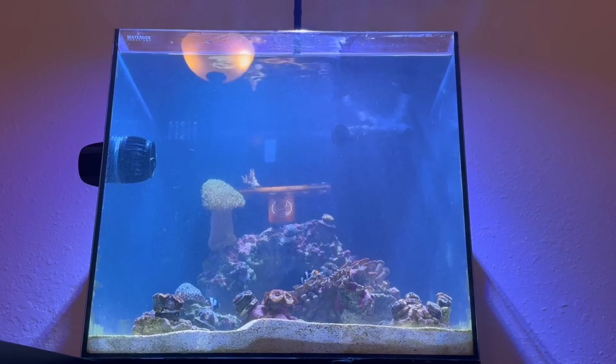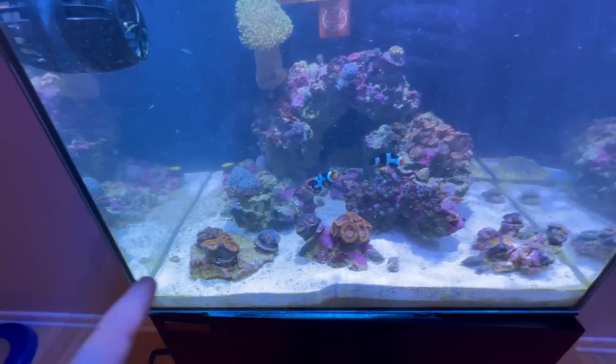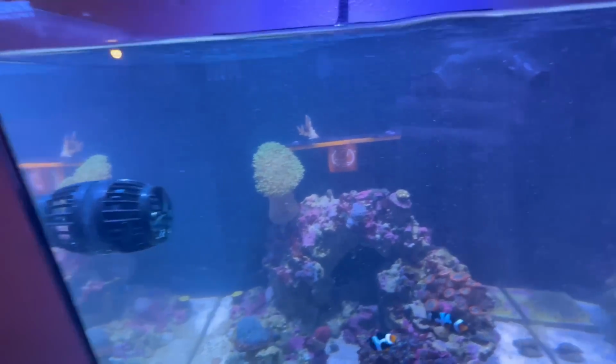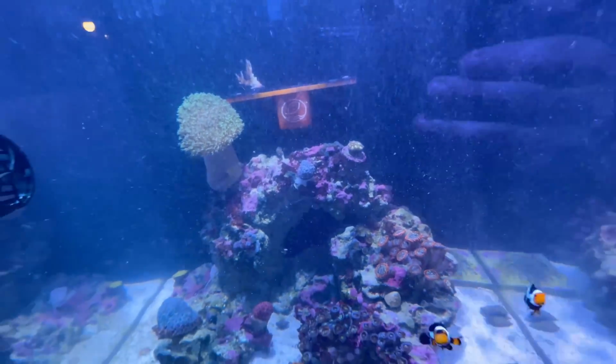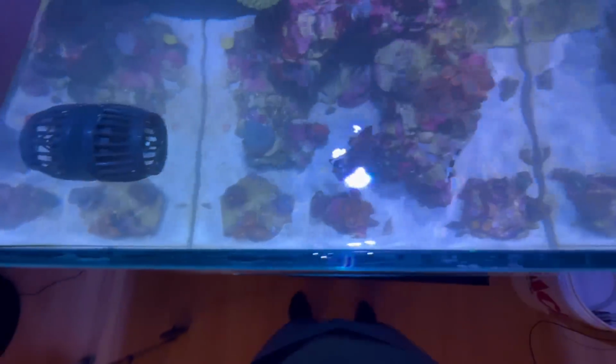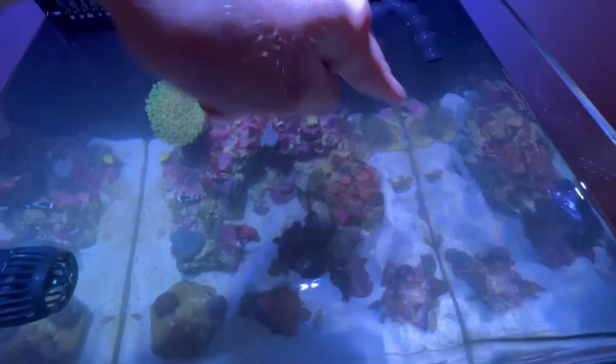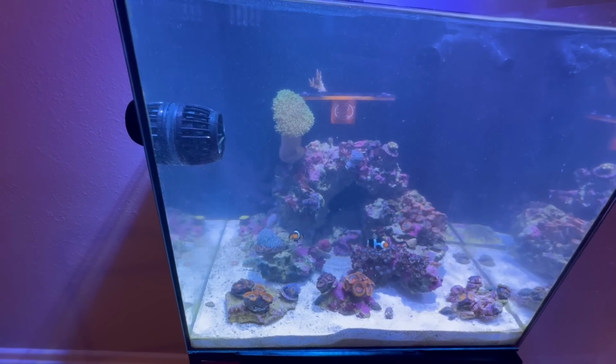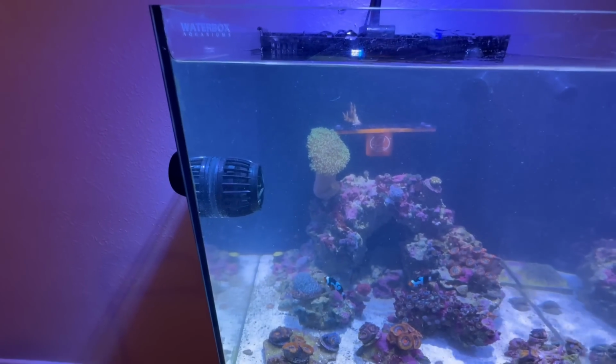But otherwise, I think we're all good to go. The one thing I will be curious to see is how these Ghanis open up with this new flow pattern. I can't really tell how the flow's hitting back there. It's kind of more straight, but I'm hoping maybe it'll come around. But we'll see when they open up. Again, it was nighttime and I was just messing with the tank, so they're not going to be open. Hopefully it's good for them.